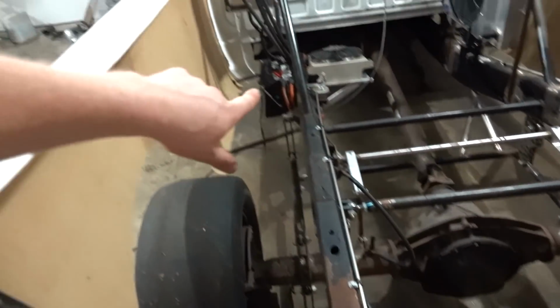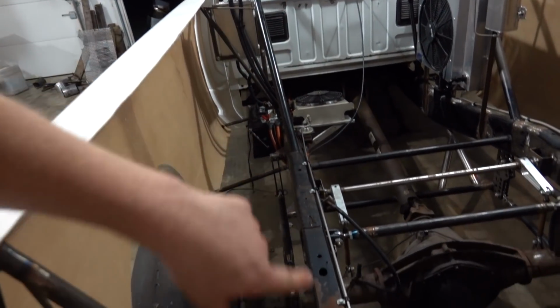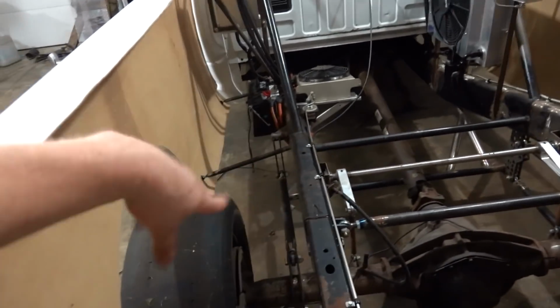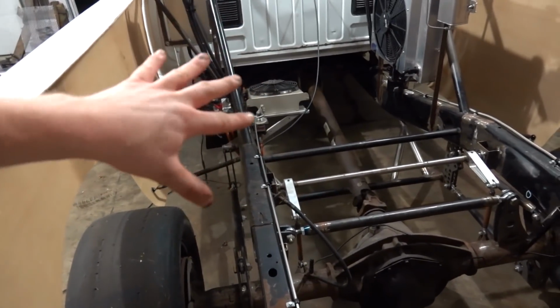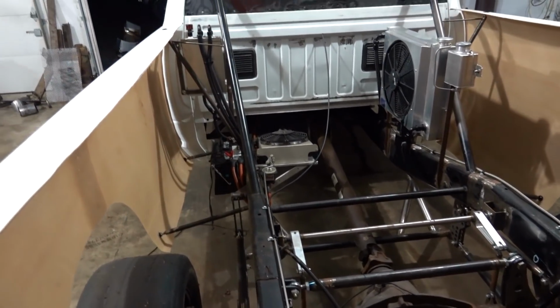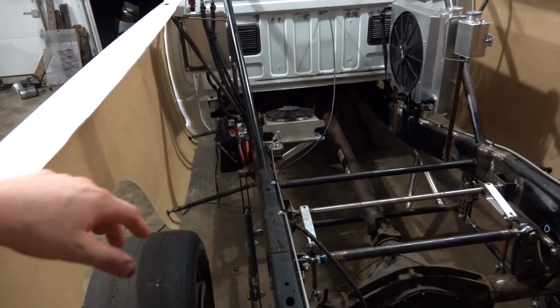Our cable for our parachute deployment is ran. I'm very happy with how that all turned out. Our nitrous line is ran. All of our bolts for our 4-link and all that are cut down the length and tightened up. Everything is just looking good. So I'm very happy with our progress this evening.